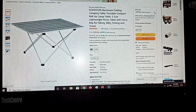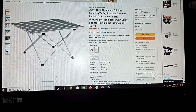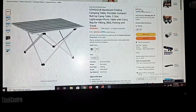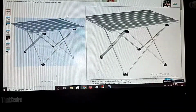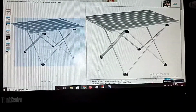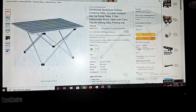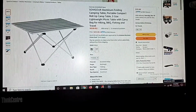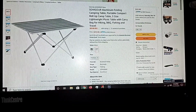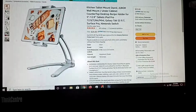So for $34, $35, yeah, that's why it's still just sitting in my cart. I've got a couple folding tables already. They take up a little bit more room, but they were a whole lot cheaper, yeah, like free cheaper.